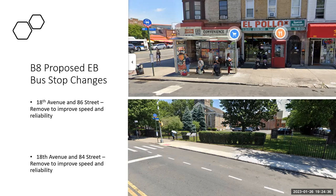The 84th Street stop is in front of the church. Okay, that can be removed. Just a couple of people here and there to get on it. Actually, you have the picture down on the bottom of the screen. The picture below is that 84th Street stop.